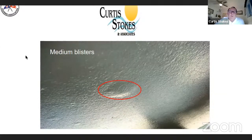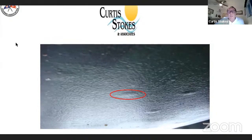this is what I call a medium-sized blister. And this is the size of, say, the palm of your hand. So when it gets to the size of the palm of your hand, most surveyors say you really need to address it. If you see just down to the left, you'll see a couple small ones. They're dime size. They'll usually say, don't worry about those until they get to the size of the palm of your hand. And if you go to the next slide, you'll see dime size blisters spread here and there. Really, I would not spend a huge amount of money dealing with these. Live with them. You're going to waste a lot of money stripping the bottom over something like this.